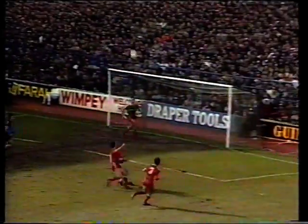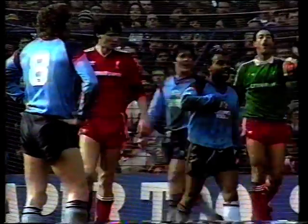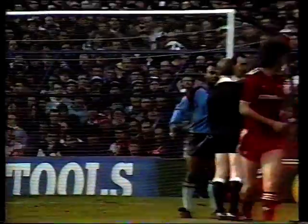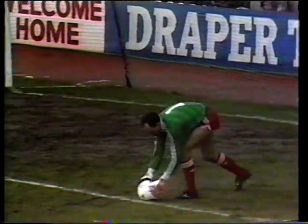Cockrell, long range, a deflection! And I thought for a moment it was going to go over Grobbelaar's head, but in the end Liverpool got it away, and the semi-final in the last few minutes has truly come to life. The noise here is absolutely deafening. And a free kick to Liverpool, an infringement by Danny Wallace. Well, I would have thought Bruce Grobbelaar would certainly have admired the keeping a moment ago of the incomparable Peter Shilton.